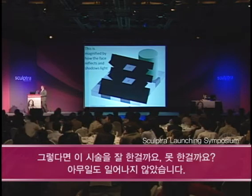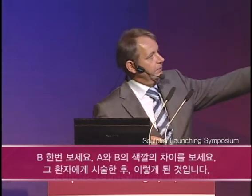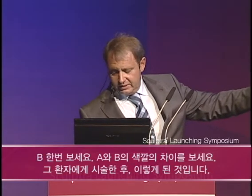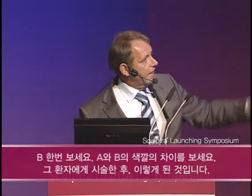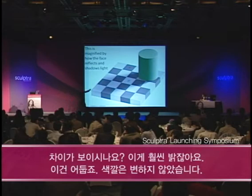I don't think you saw what happened. Your brains are doing this. Nothing happened, but it looks like it. Look at the B. Look at the difference between the color of A and B. This is how it looks after you corrected her, and this is how she came in. You see the difference between the B and the A? This is much lighter, and that's darker.